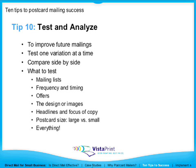Decide on one factor you would like to test and resend your original postcard to half your audience and your new postcard to the other half. Whichever postcard gets a higher response wins. Then you can take that winning postcard to test again for your next campaign. The more testing you do, the more you will perfect your marketing campaigns to deliver a higher profit.